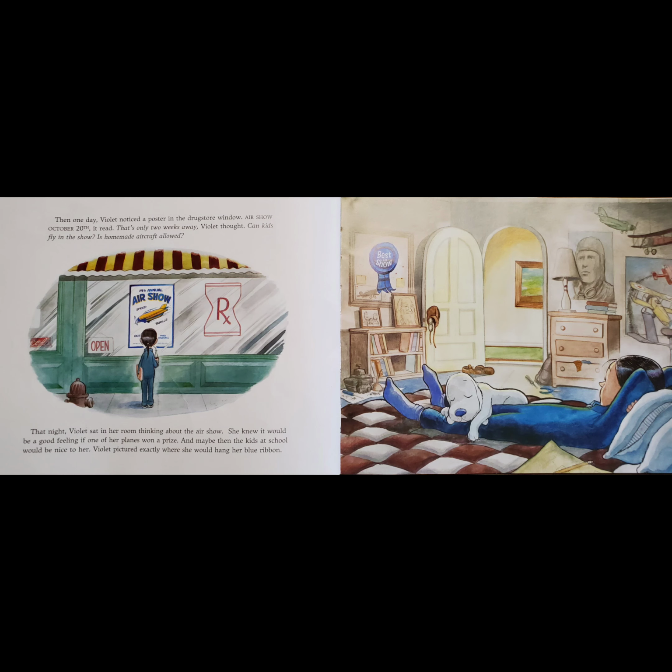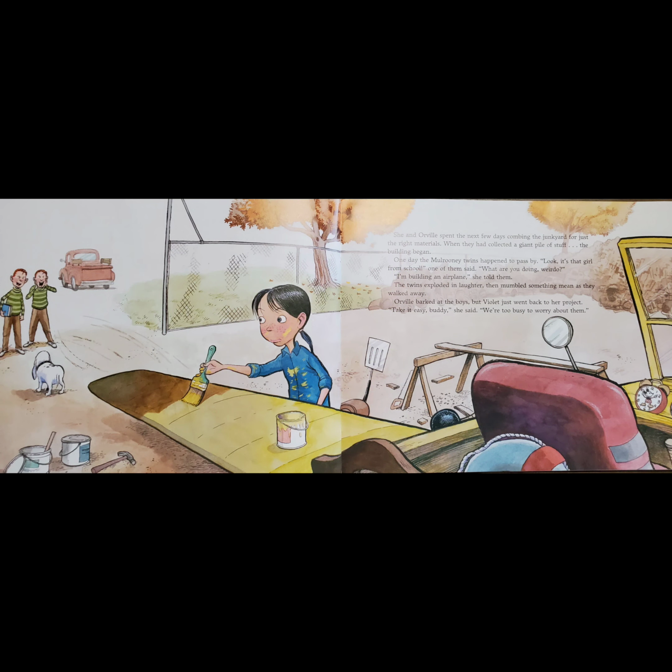That night, Violet sat in her room thinking about the show. She knew it would be a good feeling if one of her planes won a prize. And maybe then the kids at school would be nice to her. Violet pictured exactly where she would hang a blue ribbon. She and Orville spent the next few days combing the junkyard for just the right materials. When they had collected a giant pile of stuff, the building began.